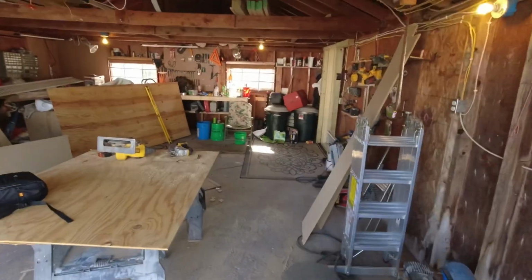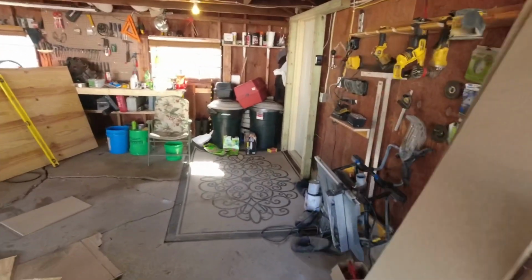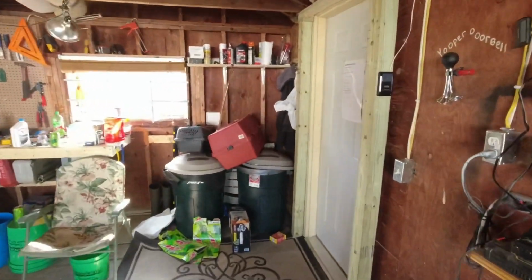But I am in here and just cutting wood up, and I'm working on these cabinets that my daughter started. She framed them all in. And Tracy keeps adding to the list. I tell her, stop adding to the list.